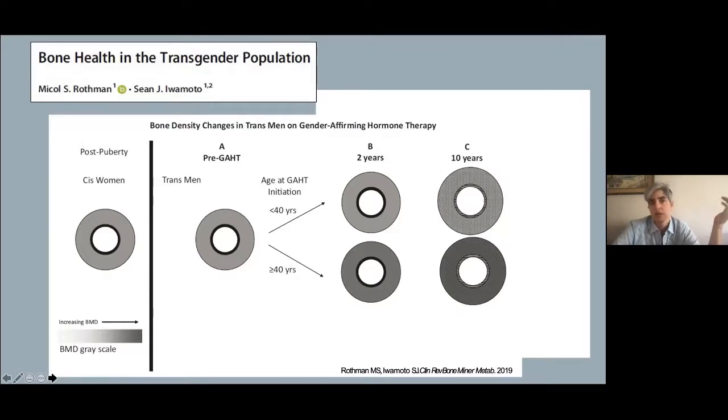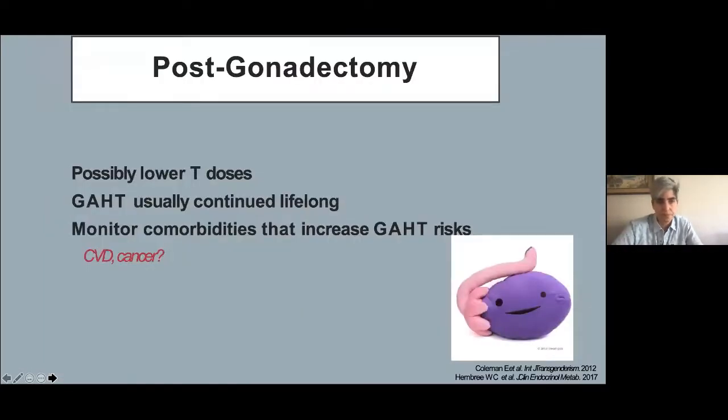And so you have to kind of worry about it when they're off. UCSF just recommends same screening as cis women in these patients, though, in terms of DEXAs. What happens if they've had a gonadectomy? Maybe you can use a lower T dose. But usually it's lifelong that they're using some kind of testosterone, unless they're non-binary. Actually, I have a lot of patients that are like, I'm happy, I'm good.